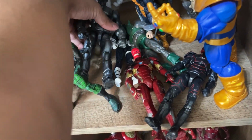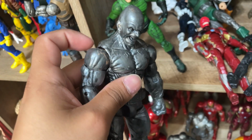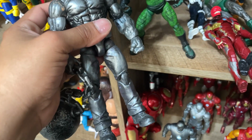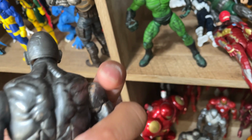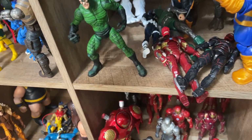This figure, I think this is actually the true first custom that I've made. Now this one was just done by all Sharpie, which is kind of embarrassing. I think I could do this again. But I mean, paint chipping everywhere.